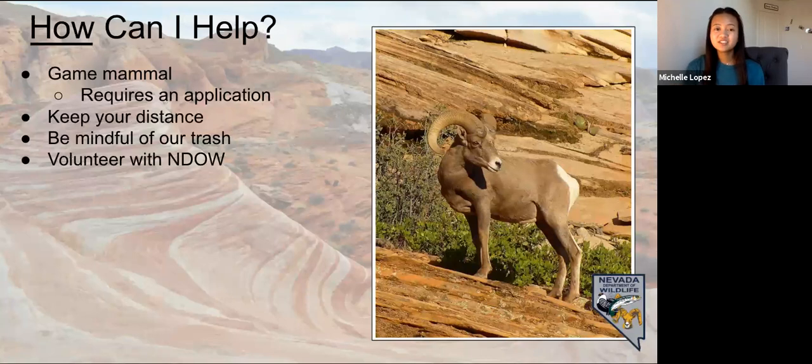And if you are ever interested in working with them or helping protect them, these are a few good things to know. They are a game mammal and it requires a tag application to hunt them during the season. So if you are interested in checking that out, go ahead and check out our website. We have great resources for that, as I know tag application season is approaching. And if you are out and about and you see some in their natural habitat, remember to keep that safe distance away for both the safety of you and the animal.